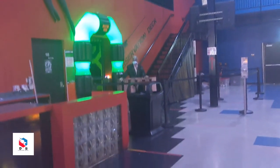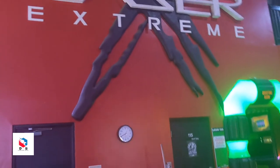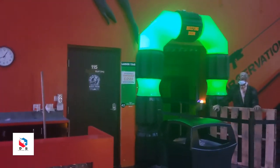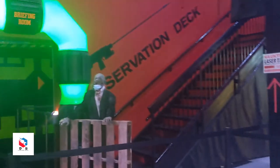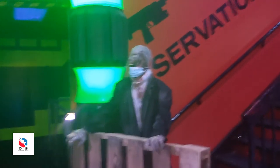We're gonna go take a look at the bowling alley. So right here is their laser tag, which during Halloween is laser tag with zombies, as you can see with the zombie outside, which actually scared Buzzy.